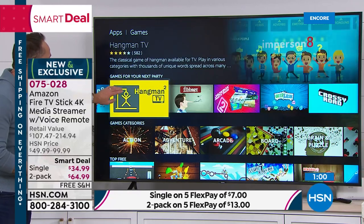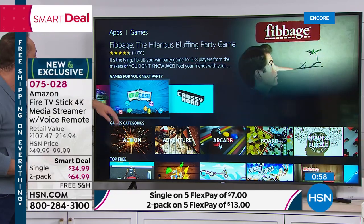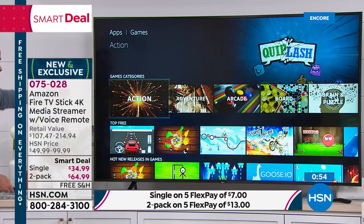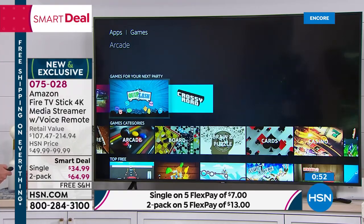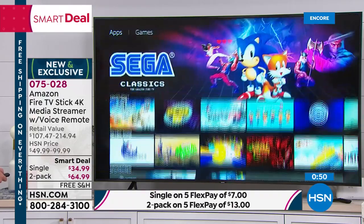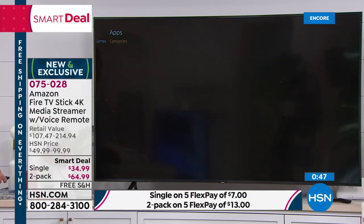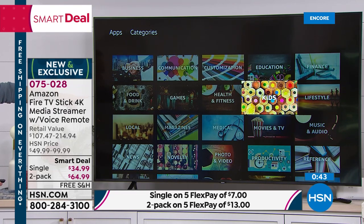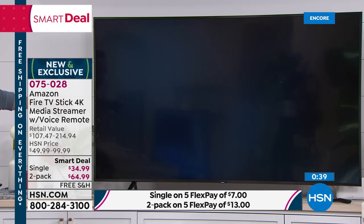You can download Hangman or Fibbage or Crossy Road, one of my favorites, certainly, or Quiplash. Action games, adventure games, arcade games. I'll show you one other thing. If you don't want to do games, if you want to do other kinds of apps, you can actually go into categories. There's some great things for kids, and there's some great, where's the education? Here we go. Some great educational things in here as well.